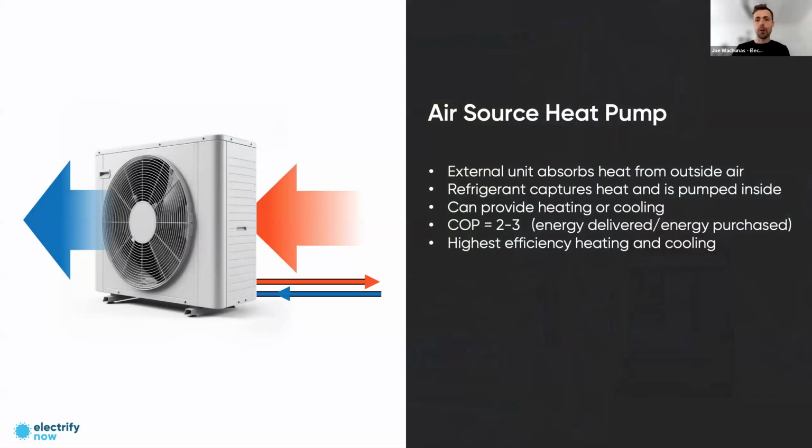It's also called an air source heat pump. And we're going to talk about different types of air source heat pumps. They all have one thing in common, which is the outdoor unit, a box-like structure with a fan that blows air across coils. That transfers heat into refrigerant, and then that refrigerant is circulated into your home. We'll get into the weeds on that, but heat pumps are measured by their coefficient of performance, that COP acronym you see, and that's usually 2 to 3, which means for every unit of energy you put in, you get 2 to 3 units of heat out. Heat pumps are the most efficient heating and cooling equipment out there.